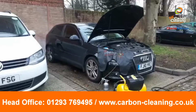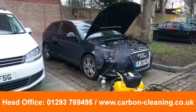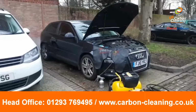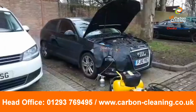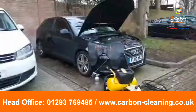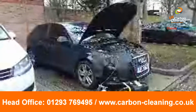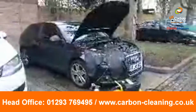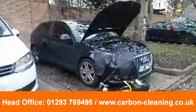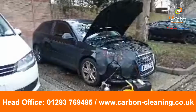So it's had, as I say, a full 3-stage engine carbon clean and is now processing through its DPF clean service. The reason for this blockage on this one is the customer never does anything but city driving and had driven around with it for a long time with the DPF light on, so it just gets clogged and clogged and clogged. So it's now having a full flush out on the DPF, and then we'll reset the computer and take it for a drive, make sure it's all good, and then give it back to the customer.